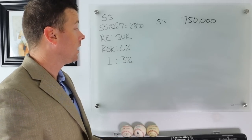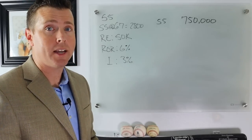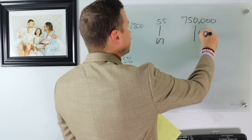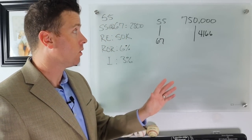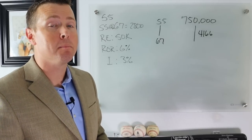So let's look at this. I want to retire at 55. I've got $750,000 in retirement savings. Can I do it? So from 55 to 67, our expenses would be $4,166 per month. That's $50,000 a year. Now, we're going to put inflation on this, and that inflation is going to be calculated monthly.